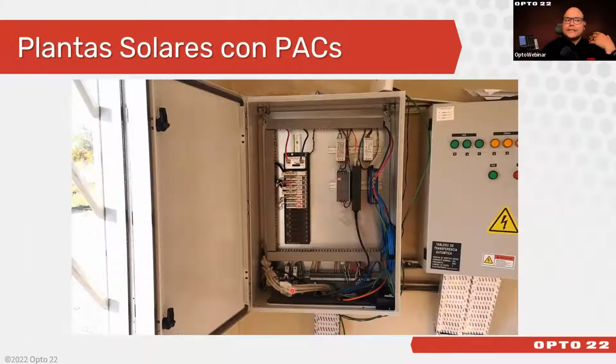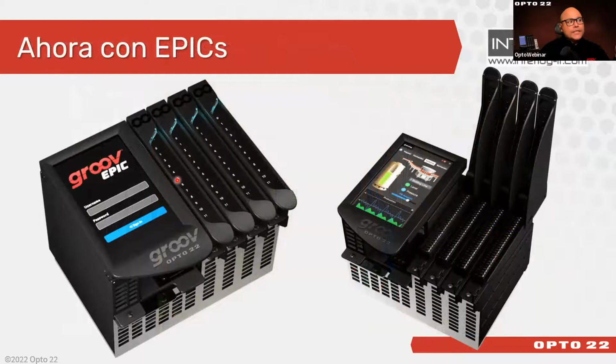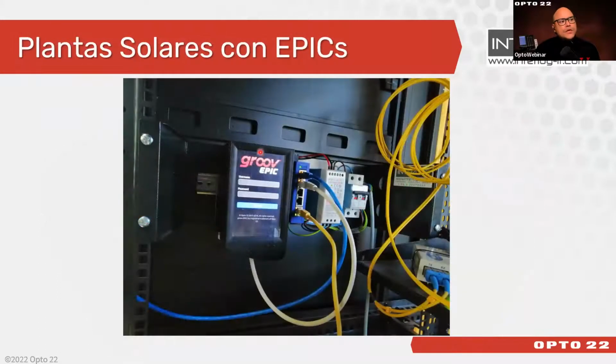The project started years before the EPIC was built, but these were some of the original cabinets of the Opto 22 modules and different CPUs. But then, once the EPICs came out in 2018, so only 4 years ago officially, they quickly migrated to those systems. So now, this is one of the EPICs being used at the main location and at the different electrical stations, pulling in data.